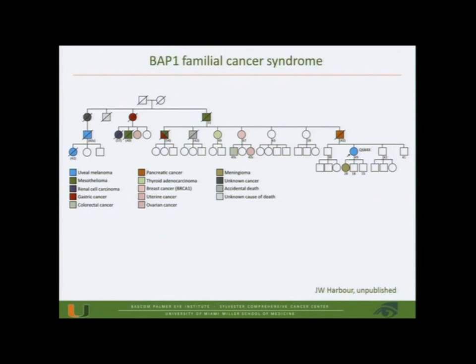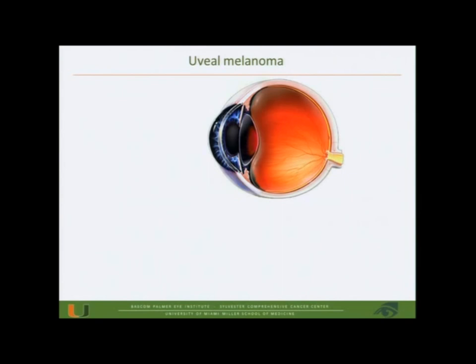And you've already gotten a hint of this from Dr. Testa. This is a family that came to me after I recently moved to Miami to join the Bascom Palmer Eye Institute. This family is from Louisiana, so I suspect that this contains many of the same members of Dr. Testa and Dr. Carbone's family. But the interesting thing here, as you've already heard, is that uveal melanoma and mesothelioma are really the dominant cancer types within this family. So I'll come back to that later, but first I just want to give you a little background on uveal melanoma or ocular melanoma.